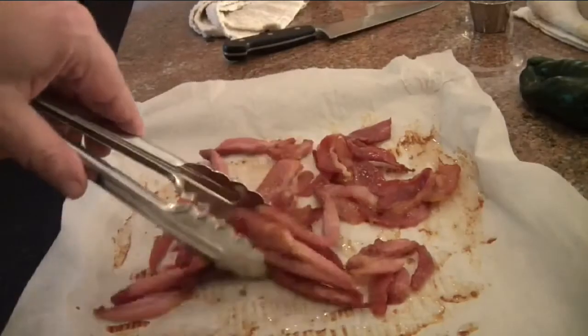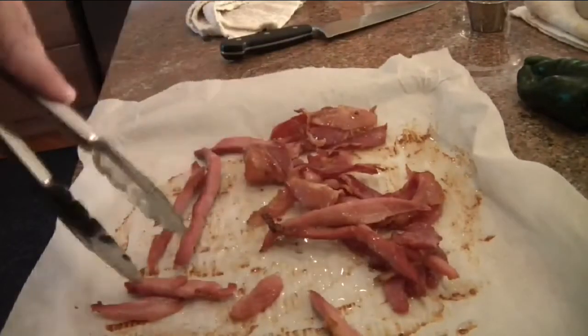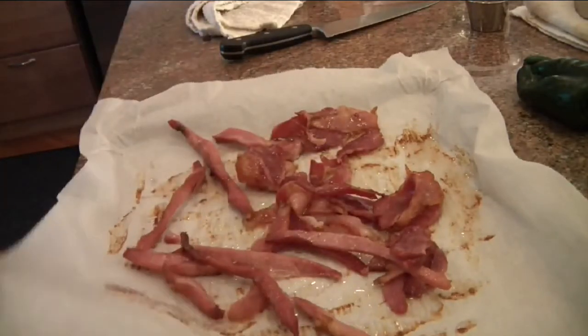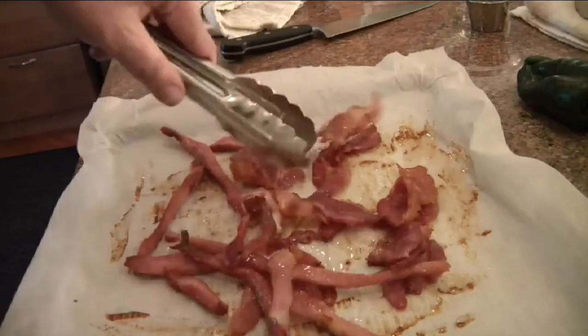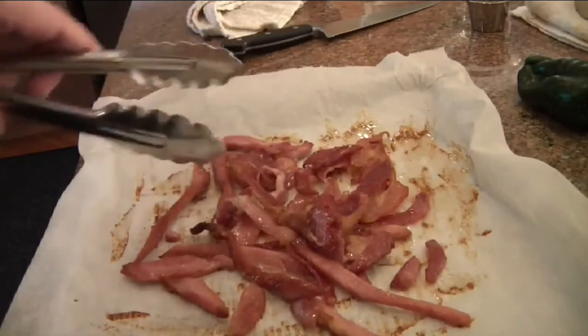Okay, here's our roasted bacon right out of the oven. As you can see, evenly cooked and evenly browned and no mess. Baking paper comes right off the pan, gets thrown in the garbage. Easy cleanup with the pans. So if you're making bacon, this is how you want to do it.